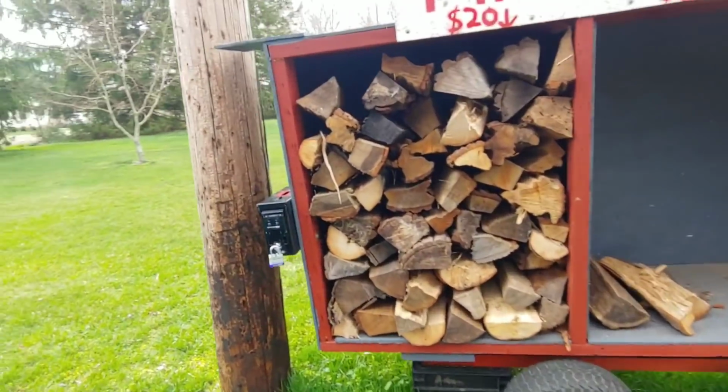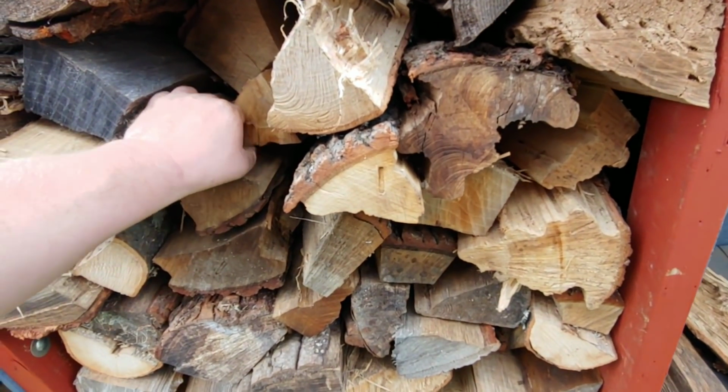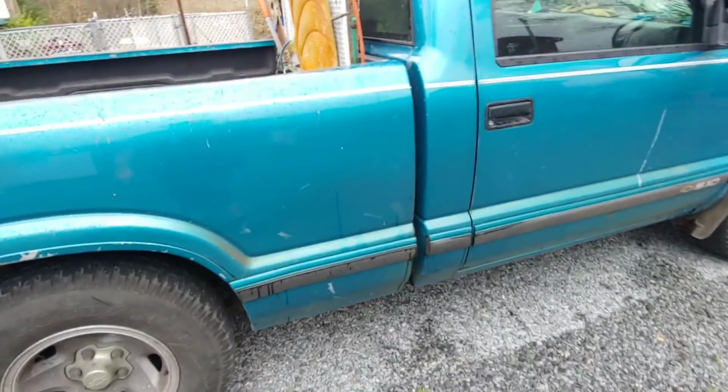Well, I guess we'll get a stack of wood. It's supposed to get a little bit cold this week, so we're getting pretty low. And the rain started. Great. Just got the wood in the house just in time.